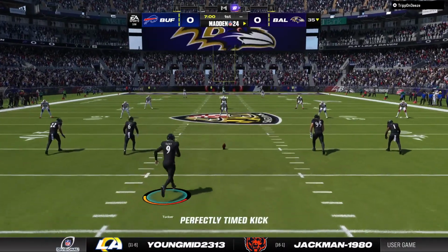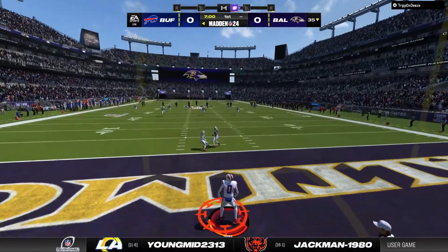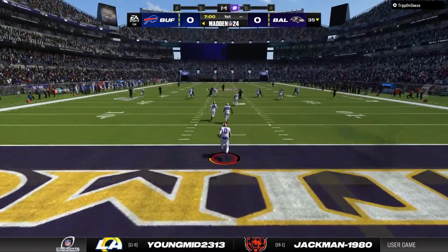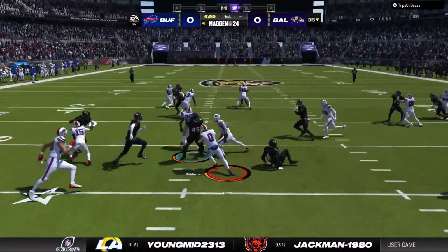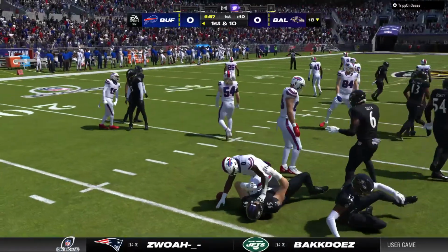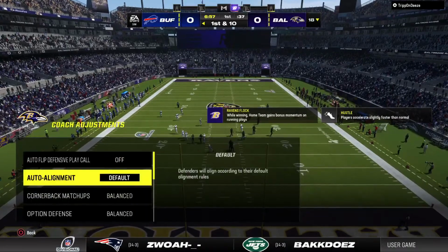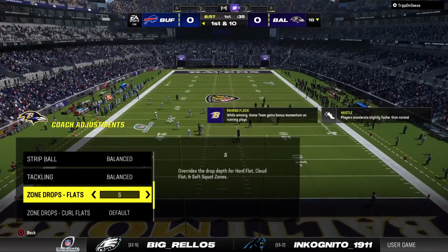For a berth in the AFC Championship game, off we go in the divisional round of the NFL playoffs. Nyheim Hines now out of his end zone. And he had no room to run as he's tackled down inside the 20, at their own 18-yard line.